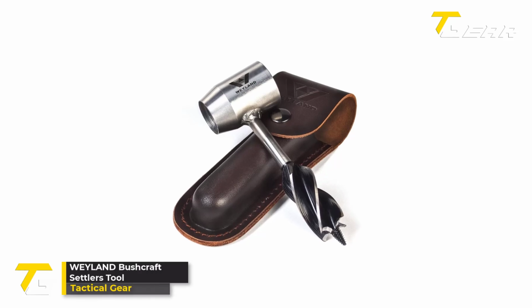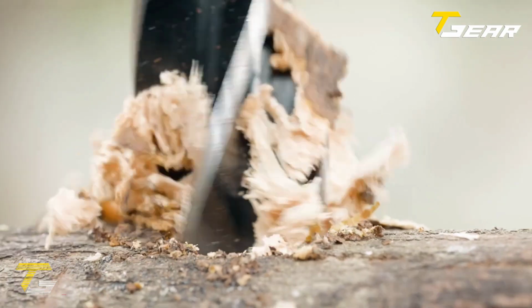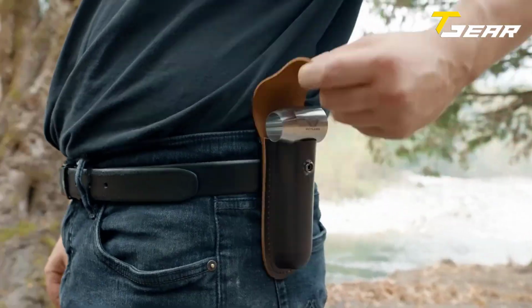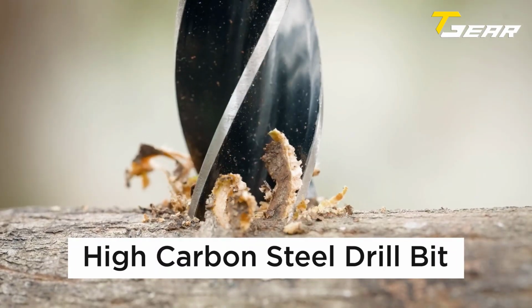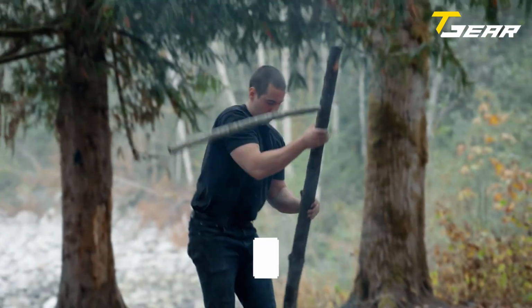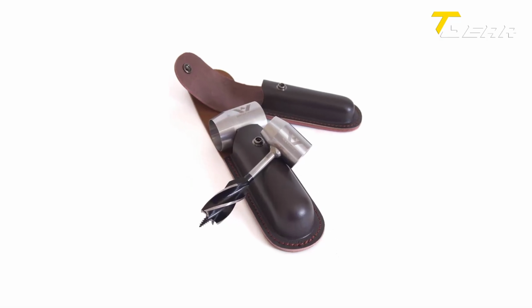WEYLAND Bushcraft Settlers Tool. The WEYLAND Bushcraft Settlers Tool, priced at $38, is an essential survival tool for outdoor enthusiasts. This hand auger makes building emergency shelters and primitive structures effortless. Designed for bushcraft, camping, and hiking, the 1-inch Scotch eyewood auger drill bit allows you to create perfect holes using a simple stick for leverage. The tool also features a peg maker for crafting wooden pegs. Compact and durable, it comes with a leather sheath, making it a reliable addition to any bushcraft backpack.